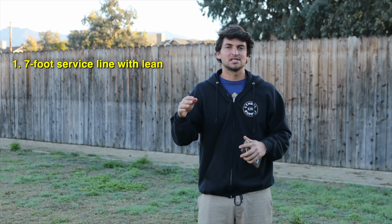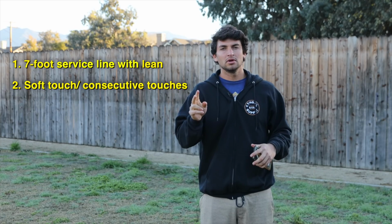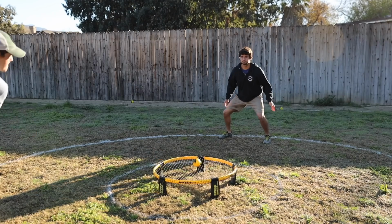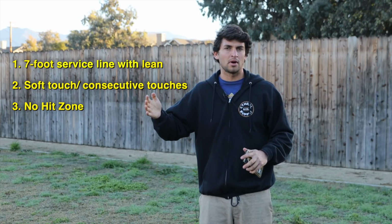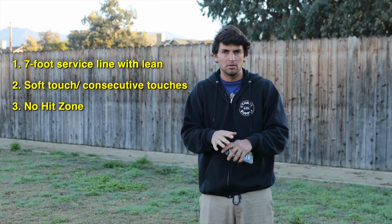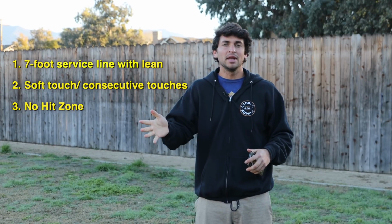Anyway, the rules we're talking about today, the biggest changes. Number one is a 7-foot serving circle with a lean. Number two is a soft touch or consecutive touches. And the third is the no hit zone. It's only for Premier and Pro. So if you're not Premier or Pro, A, you cannot watch the back half of the video, there might be some funny things. Or B, implement it when you feel is right, and I'll give you some examples of how to do so.